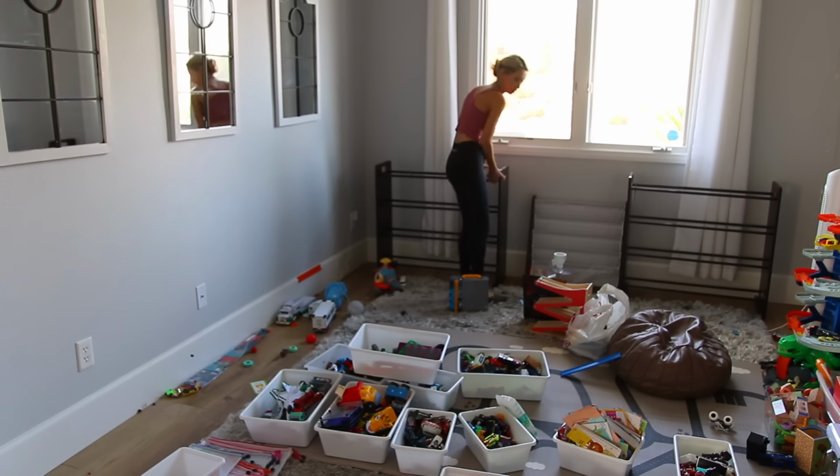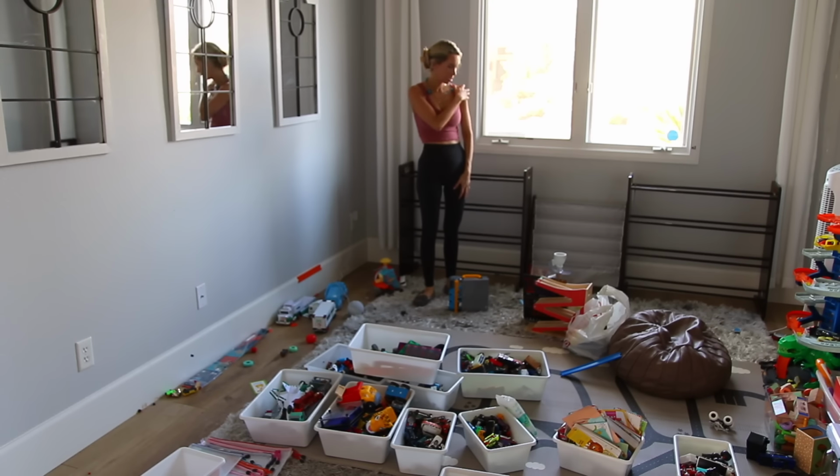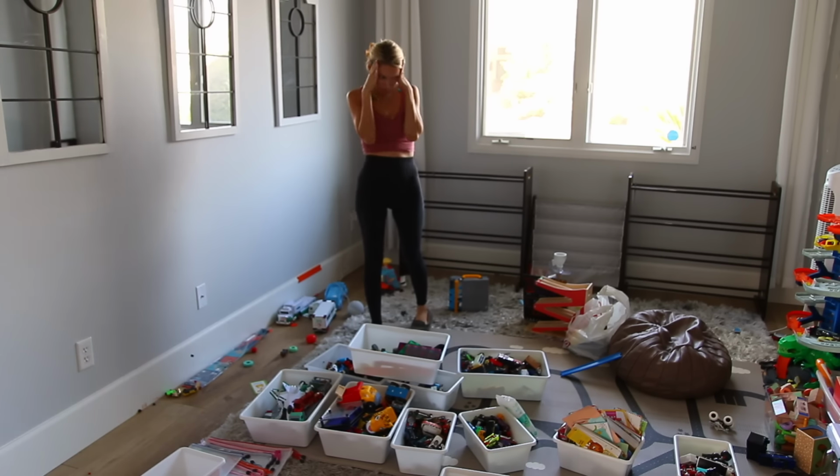That's the goal. That's the vision. So at some point when you're decluttering, you're gonna have regrets. What was I doing? This is too much, but I did it. And so here again is a reminder of the before of the space.